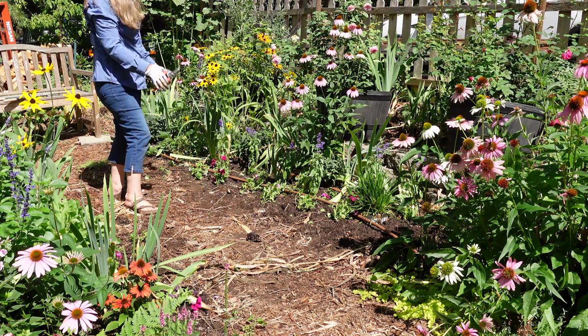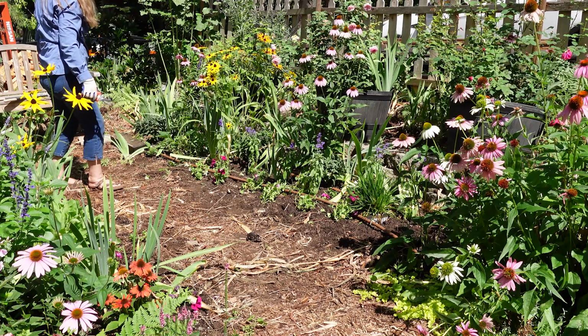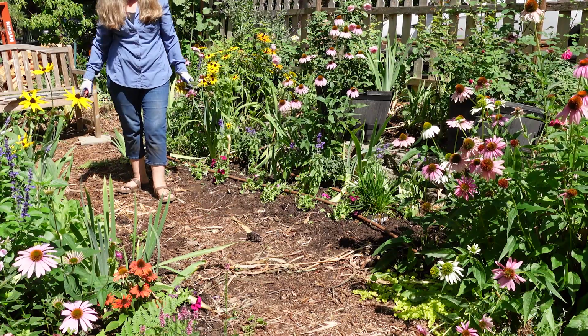So I do have some other bark mulch that I could put down, but I'll do that at another date. So, just getting that cleaned up a little bit just makes it look that much nicer already.